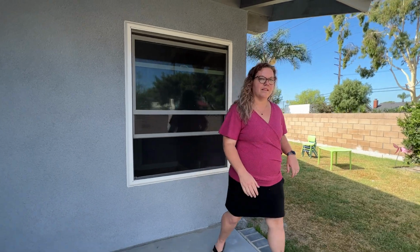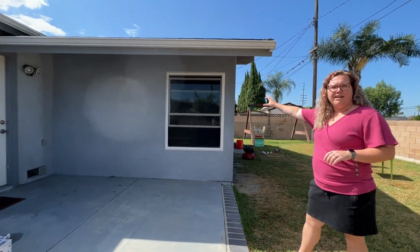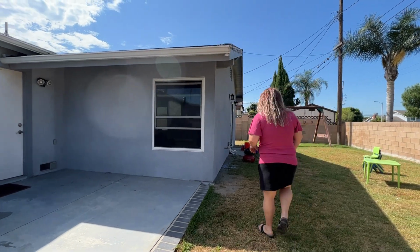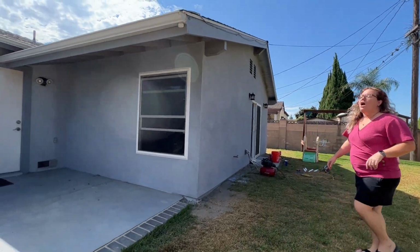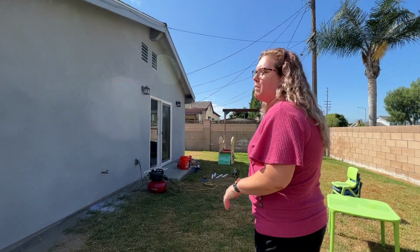Okay, great. So can you show us a little bit of the exterior before we go inside, Emily? Absolutely. So this used to be our patio, so we added on this building here. And I see the color matched it very well. They did a phenomenal job matching the color to our existing color of our house. I love the blue-gray, so they were able to match it perfectly.